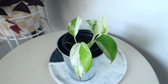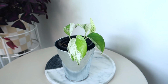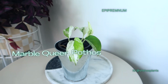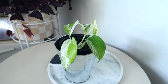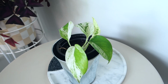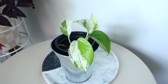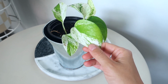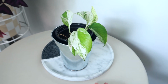This next new plant is actually a cutting from my colleague, so I didn't purchase this. It is a marble queen pothos. We traded. I gave her cuttings from my golden pothos, and I really wanted to mix my pothos, just to have more of a variety of vining plants, and I thought this was really pretty. My boyfriend, when he saw this, was like, why do you have a half-dead plant? And I was like, no, it's not half-dead, it's a marble queen.